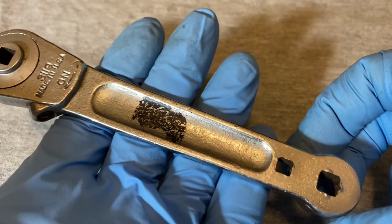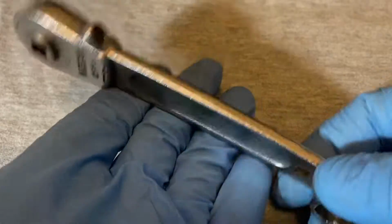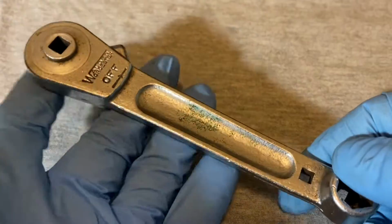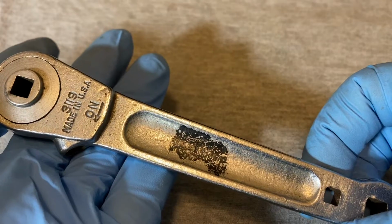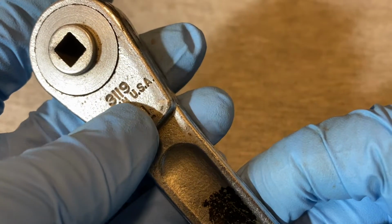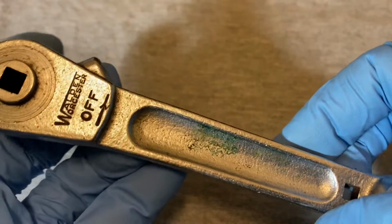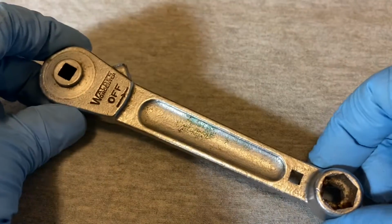I'm sure refrigeration units have changed a lot in the past, or some at least in the past 50 years or whatever, 40 years. But there we go. We have the Walden. This one is the 3119 model. Like I said, made in USA. Kind of an interesting company that we don't hear too much about anymore.